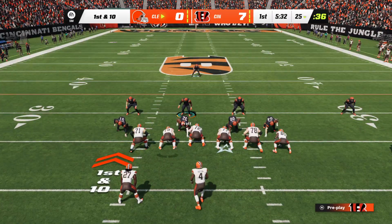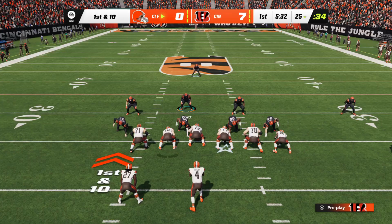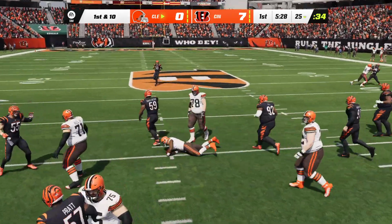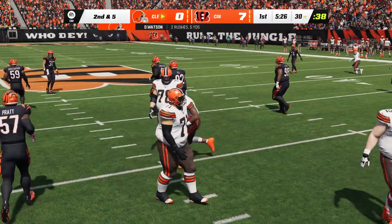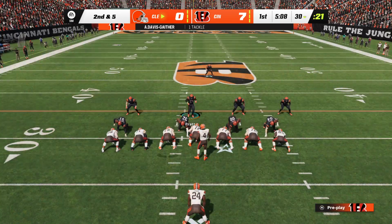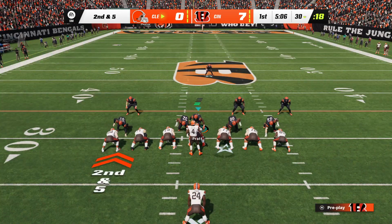The last series for him, a little disappointing, forced a punt. And now they'll try to do better here and come away with some points as they begin this drive, 1st and 10. It'll be a pickup of 5 on the keeper. It's 2nd down. Counting down toward the midway point in quarter 1.